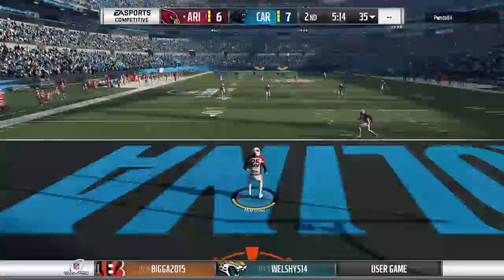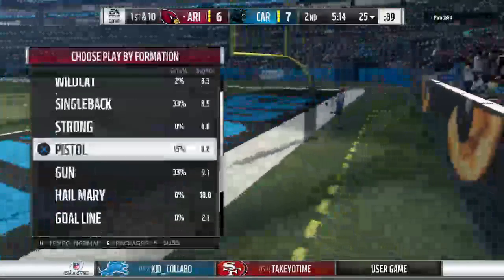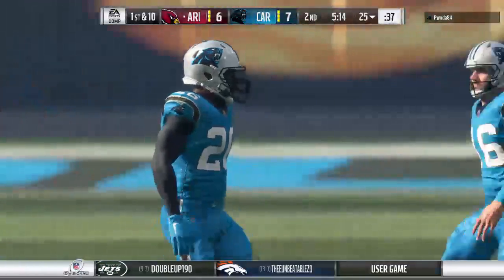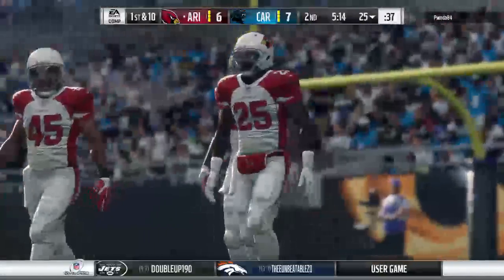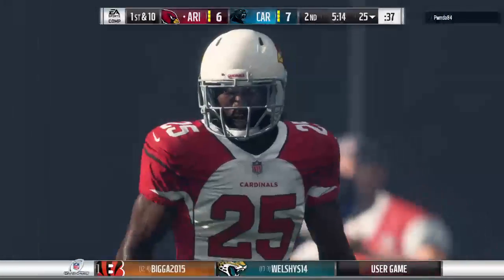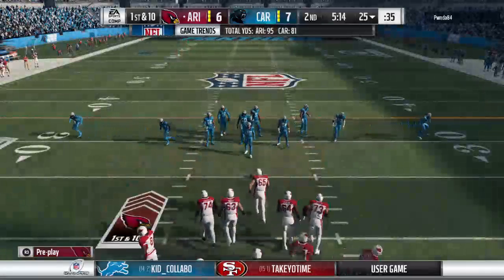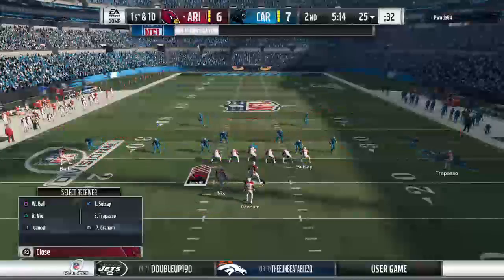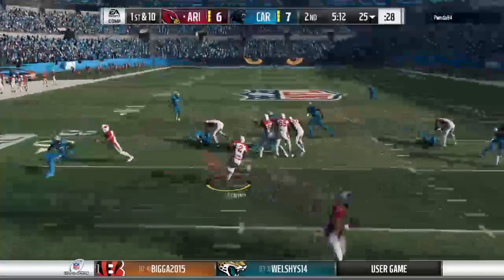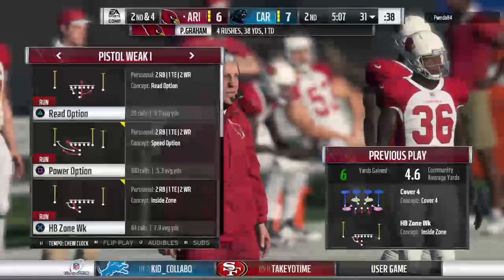Gonzalez now to kick this one away. And this will be a touchback as that sails over the end line. Here's the Arizona offense now as they get set to take over. And he'll give it here to his running back. And he'll wind up with about 6, up past the 30 to the 31.